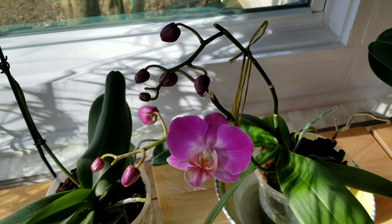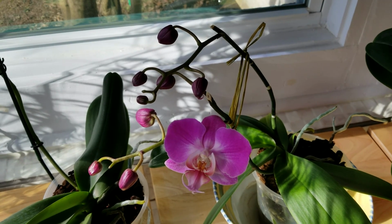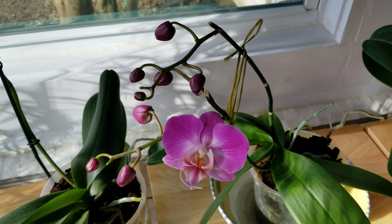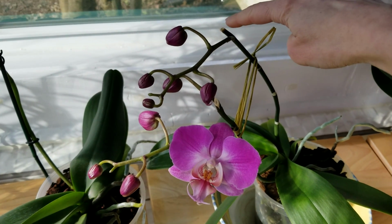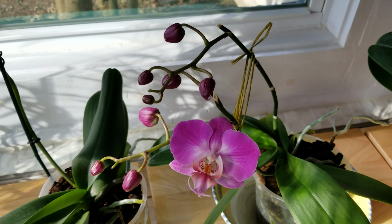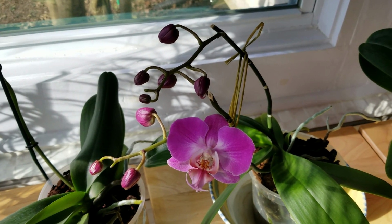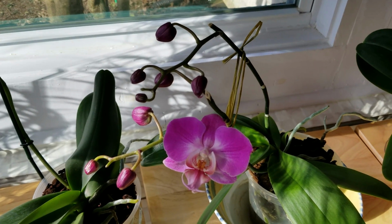Let me think. This wasn't in bloom too long ago, and I did not cut anything back off of this plant until it turned brown. Just the very top of it turned brown, so I cut that back. But as you see, I've got a beautiful display here. These are secondary spikes. It's awesome.